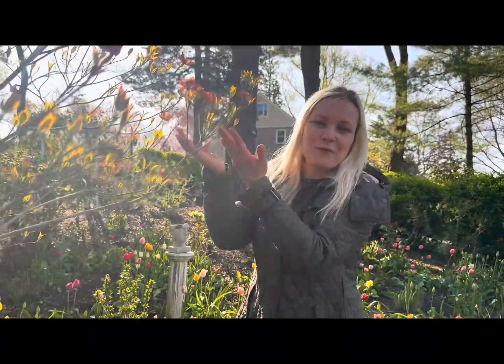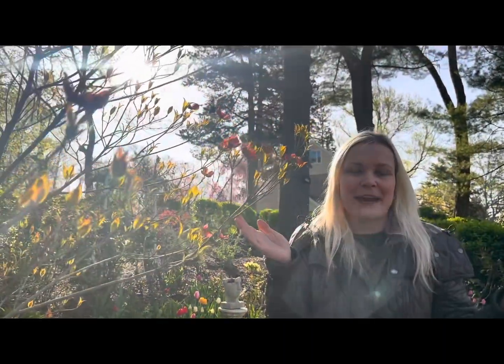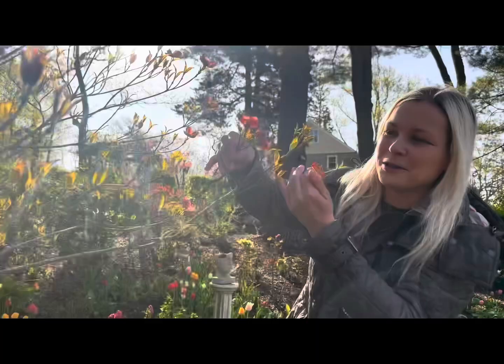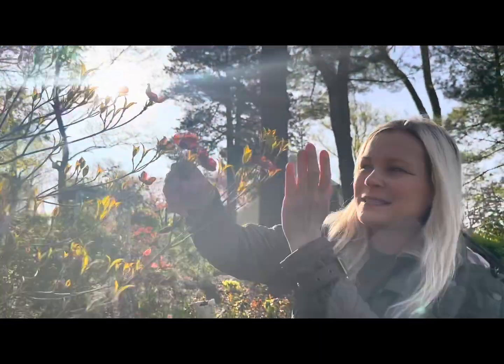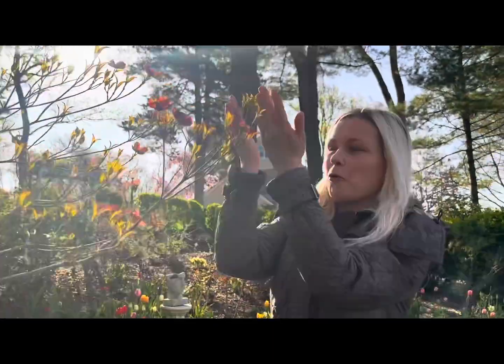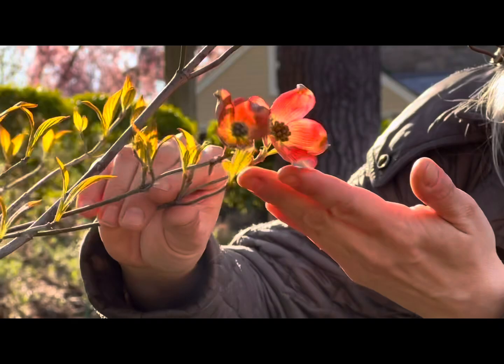Look at my beautiful dogwood tree. It's awake from its dormancy phase and it's starting to bloom. Look at these beautiful burgundy colored blooms. Beautiful baby foliage on them. I am loving all of these gorgeous blooms.